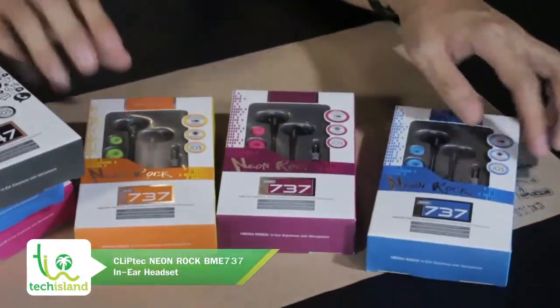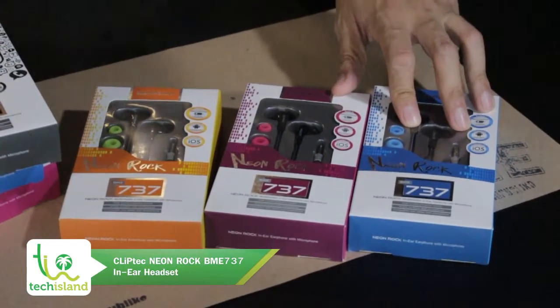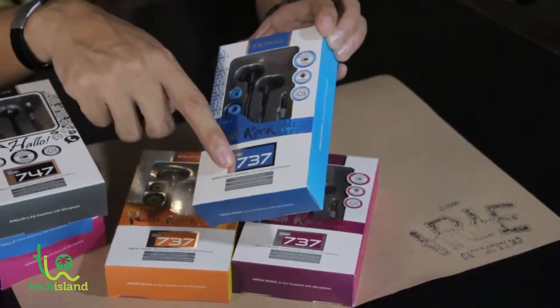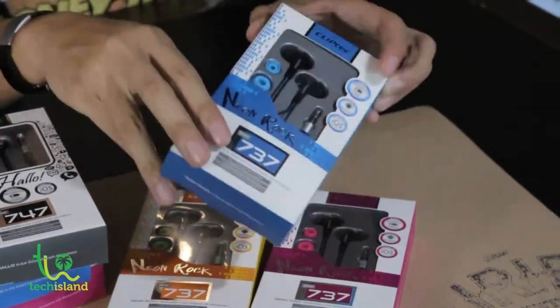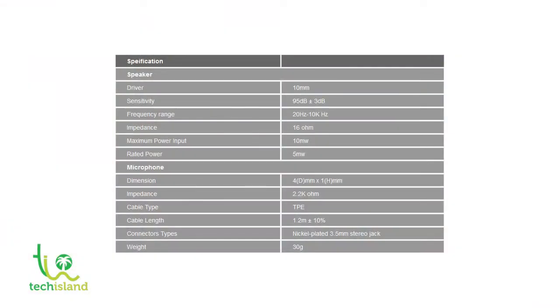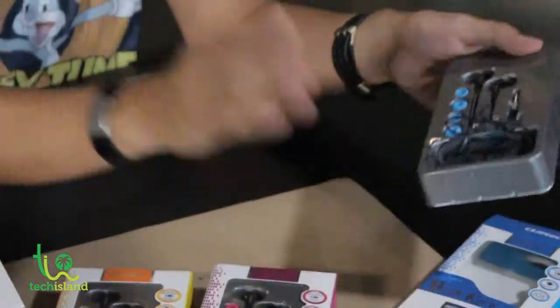Let's start with the Neon Rock. The Neon Rock comes with three colors: the blue, the pink, and the orange. Well, it's actually a green color, an orange box. So this is the box in itself. The front is showing you the headset, Neon Rock, and the model number is BME737. It's compatible with iOS and Android devices. This is the side of the box. This is the rear of the box showing you the different features of the device, and the name itself here at the bottom. So Neon Rock, by the name itself, you'd understand that it comes with neon colors.